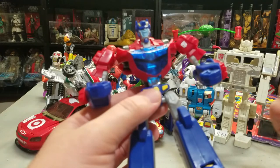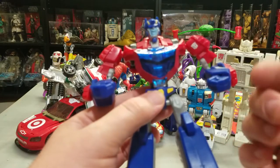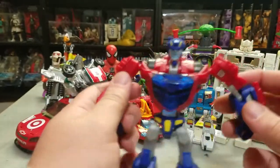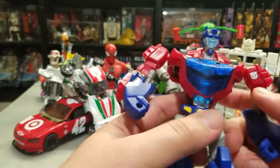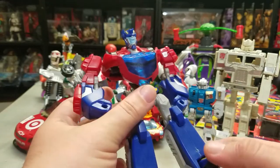Like, Beast Wars, the first time I saw it when I was a kid, grabbed me. And as an adult, I really liked Prime. I watched every episode of Transformers Prime. I thought it was great. Same way with Beast Wars, I loved it as a kid. This cartoon really didn't get me, and I think a lot of it's the animation.